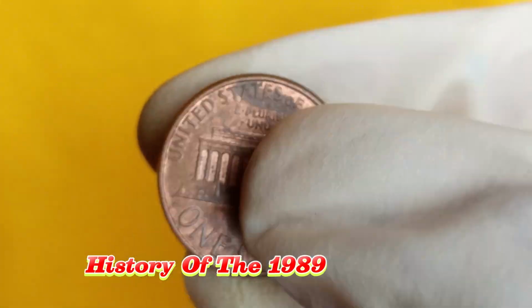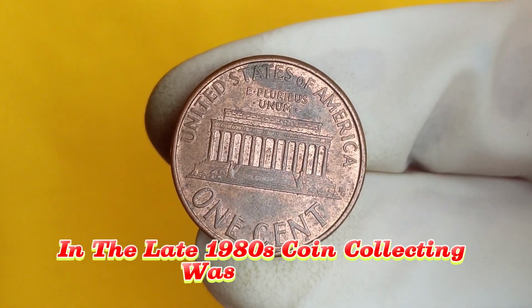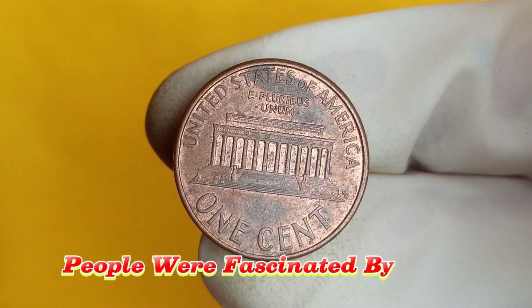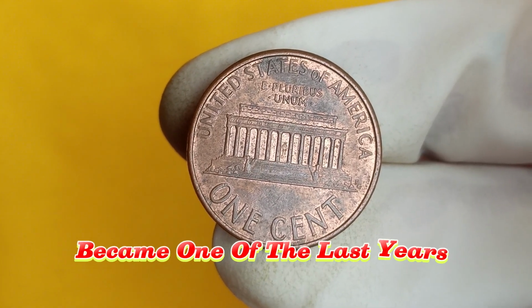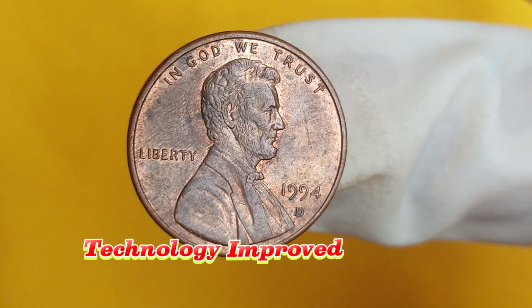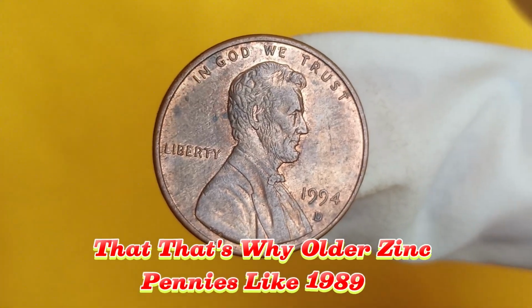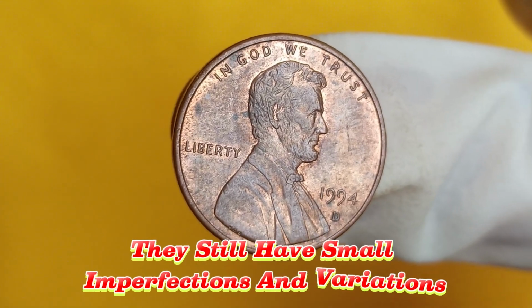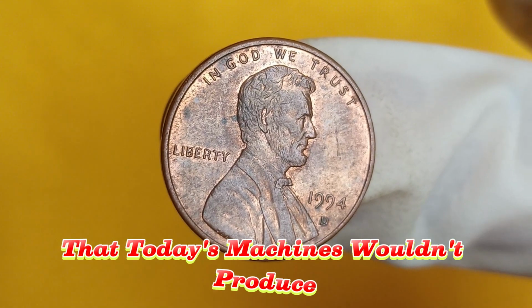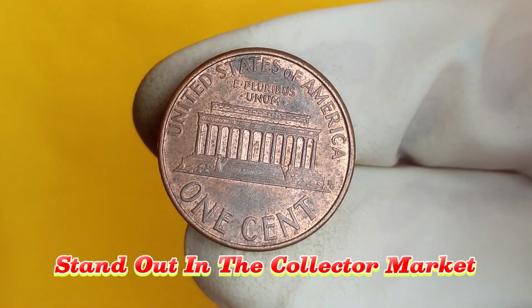History of the 1989 coin market. In the late 1980s, coin collecting was booming. People were fascinated by coins featuring Abraham Lincoln, and 1989 became one of the last years before modern minting technology improved quality control. That's why older zinc pennies like 1989 D are so interesting. They still have small imperfections and variations that today's machines wouldn't produce. These small flaws are what make coins from that era stand out in the collector market.